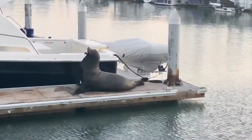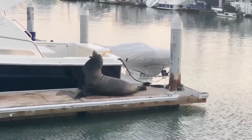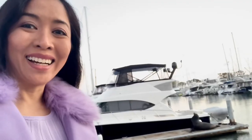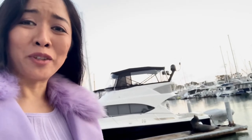Oh my gosh. Wow. Look at him, he's yawning. I can't believe it. Usually you see them in the middle of the ocean when you go for a ride on a yacht.